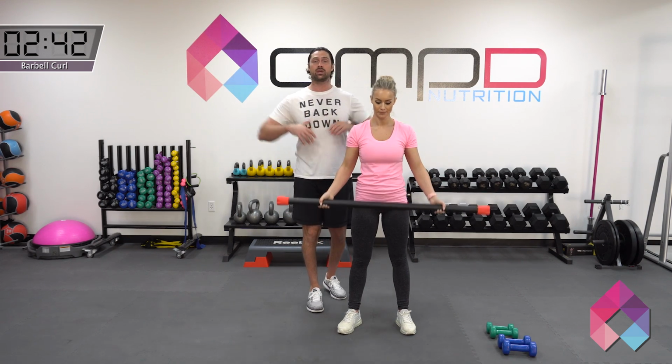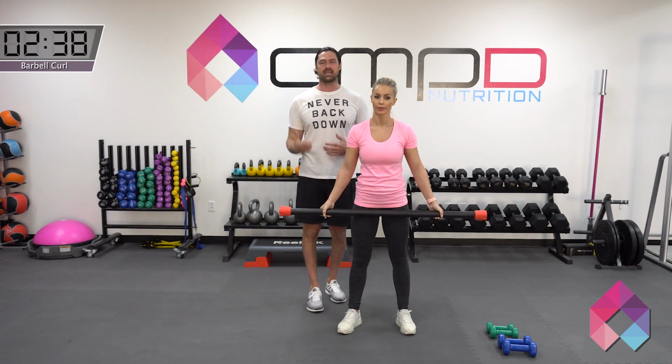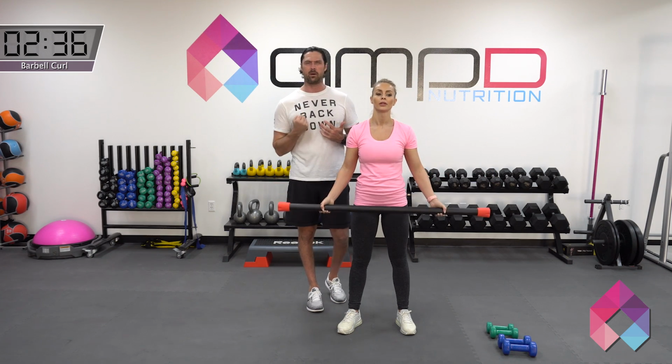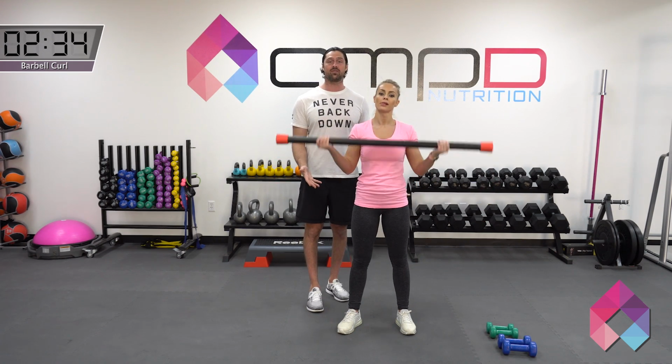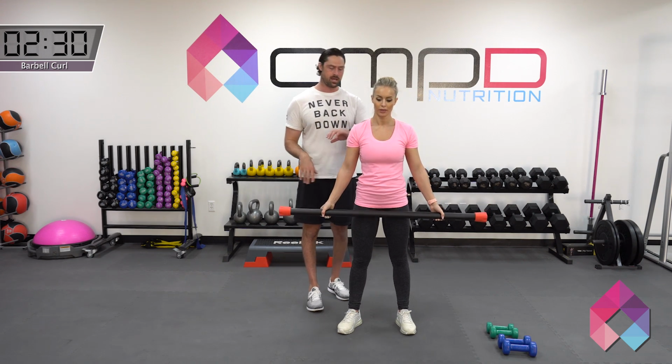Again, ladies, we're really not trying to build these big, bulky biceps, right? We're not trying to just isolate, grab the heaviest weight we can and just pump it. You know, we're trying to lengthen the muscles. We're trying to get that endurance. We want that nice toned arm, all right?